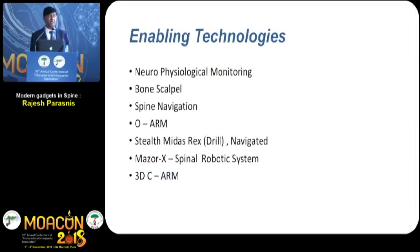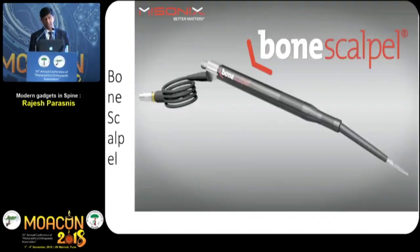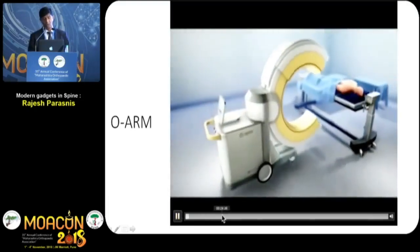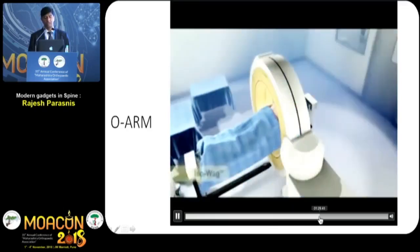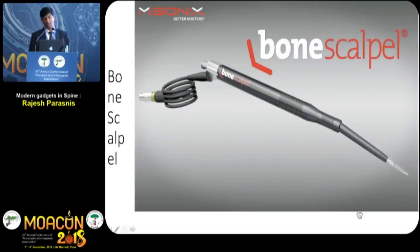So there are enabling technologies other than the surgical techniques or implants also. And these are really promising, and they are really helping us to improve results. Dr. Ramchadda has already shown you a few. So in modern gadgetry in the OT, we have certain things which really help. This is just to show how the O-arm in the OT can completely give you a circumferential three-dimensional picture, AP and lateral simultaneously, to improve the trajectories, to see the picture, and also improve your implantation techniques.